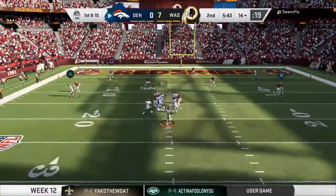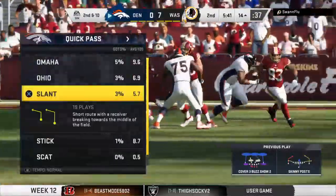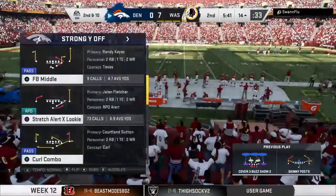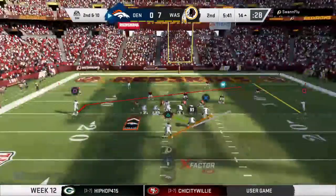On 1st and 10, here's Locke. Looking end zone, but it's incomplete. And that's one he's got to be happy to have back. There wasn't a hole open in the zone. You'd have to think on early downs like that first down there, need to be a little bit more careful. Yeah, fortunately for him, got a couple more downs to play with.